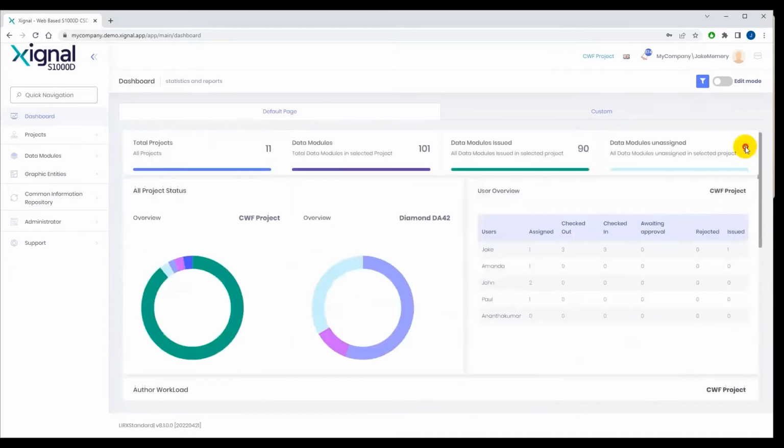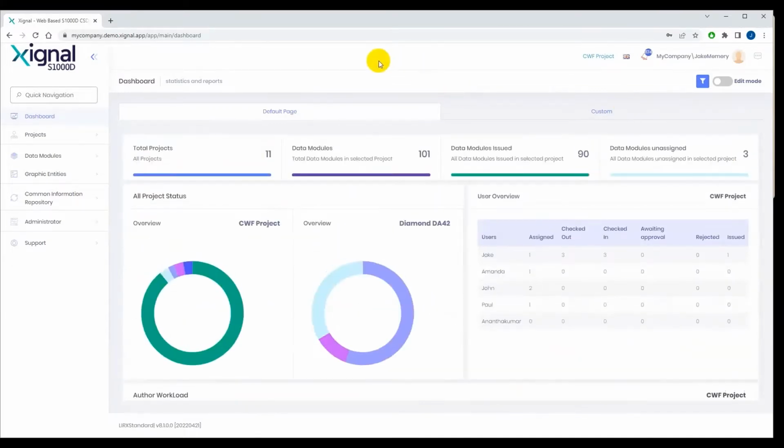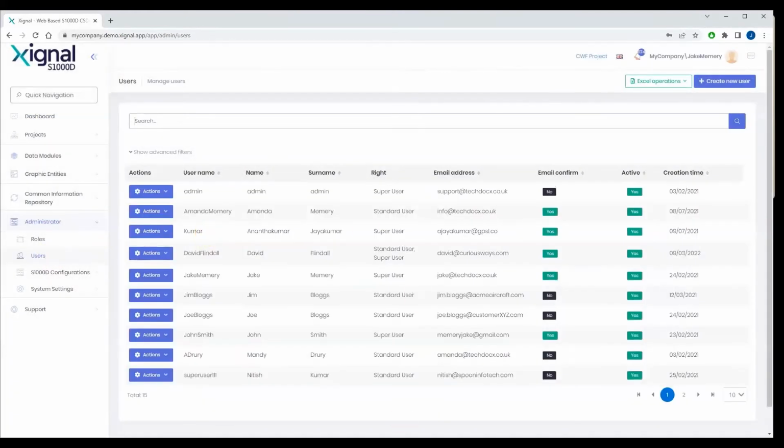Okay, so we want our customer to be involved in our workflow process. So as a supplier, we're not massively confident with S1000D, and we'd like to involve the customer to approve the modules as we're going. So the first thing we need to do is come down to users and make sure we've got the user configured, or the users configured within the system.